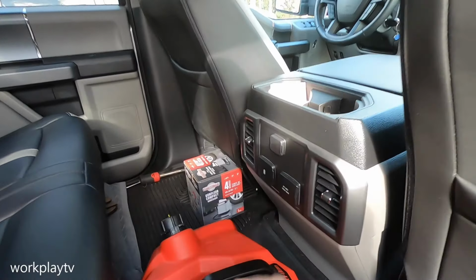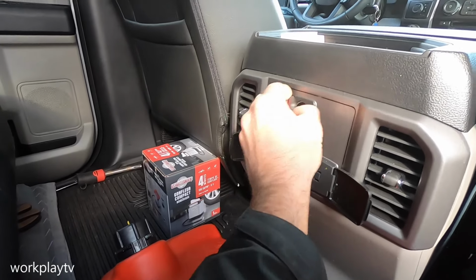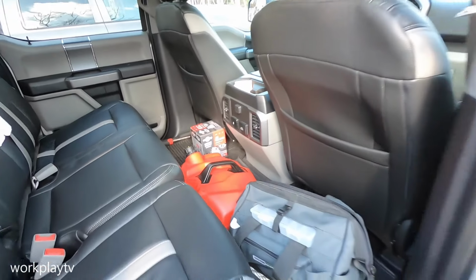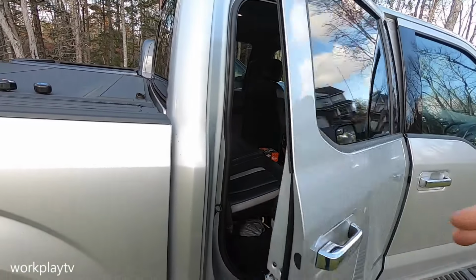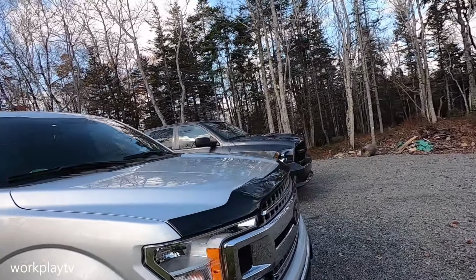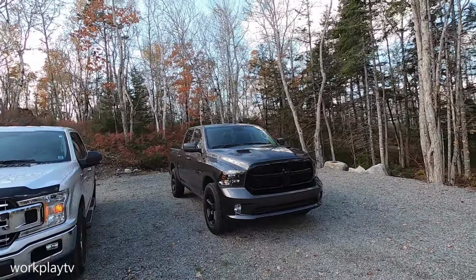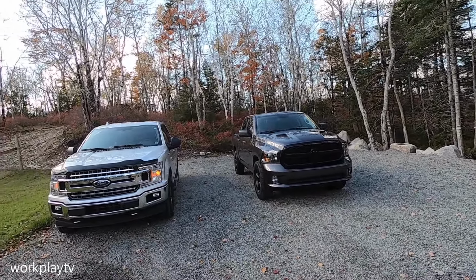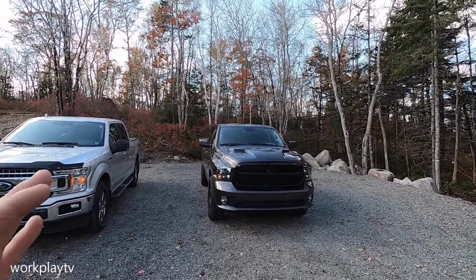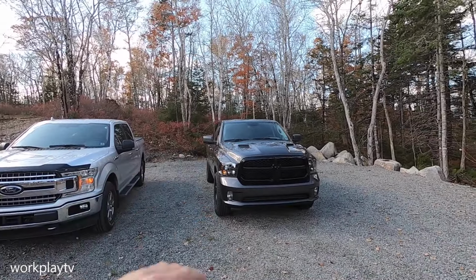In the back of the Ford, you do have two USB ports here, your plug-in here, and a cigarette lighter there. So there are a few extra options in the Ford, but you do pay a little more for the Ford. There's no way around that. The price of this truck compared to the price of that truck, this was a fair amount cheaper when it was all said and done. Not a crazy amount, but a few thousand dollars cheaper this truck was than this one. This truck is my father-in-law's, this truck's my father's.